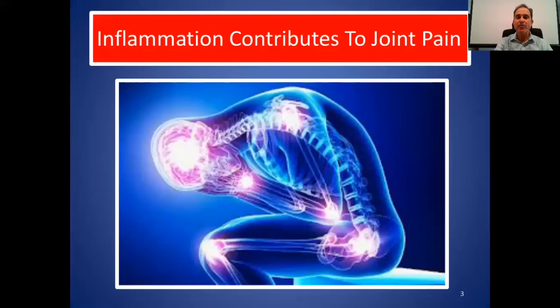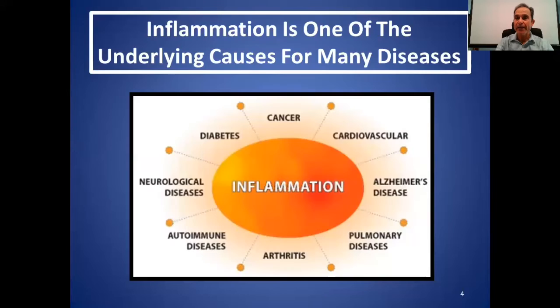Now, inflammation is one of the underlying causes of many diseases because it compromises the body's own immune system. And inflammation contributes to joint pain, cardiovascular disease, cancer, Alzheimer's disease, neurological diseases, arthritis, diabetes, obesity, and many other diseases are directly and indirectly related to inflammation, which is a serious matter. And you can prevent this problem by taking steps to reduce inflammation in the earlier stages.